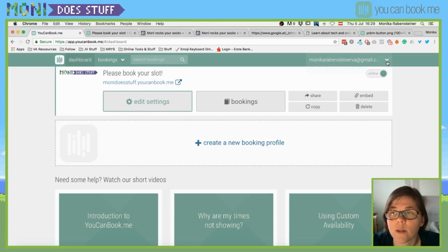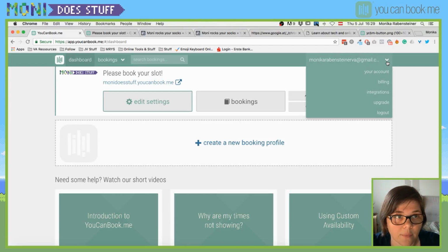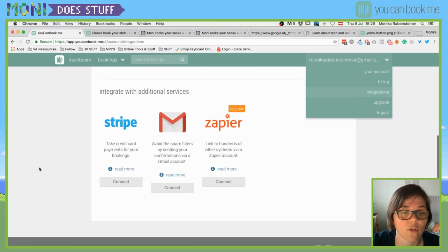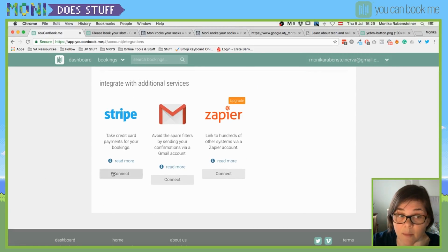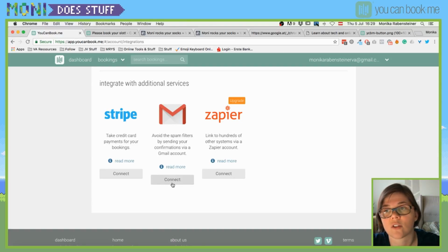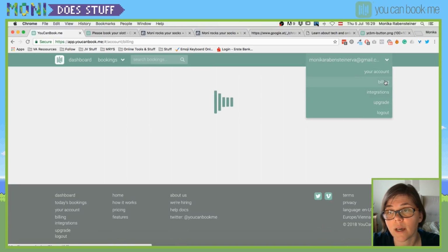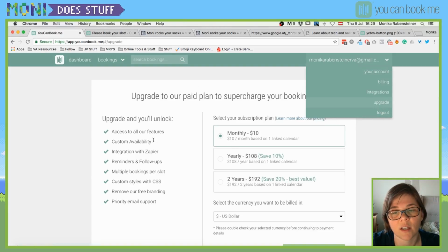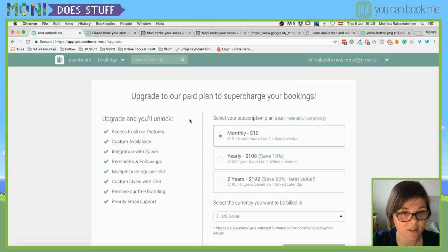What you could do though, if you want to connect it to Stripe and receive payments, is click on the arrow here and click on integrations. If you scroll down a bit further, you can integrate it with Stripe. That's necessary if you do want to receive payments through You Can Book Me, and you can connect it with your Gmail account so that the emails that are sent out are sent via Gmail. Zapier is only possible, that's where the webhook comes in, if you upgrade the plan. And in billing here you can see what you had to pay, but obviously we didn't. And if you want to upgrade, you can do that here, and you can see how much it costs.